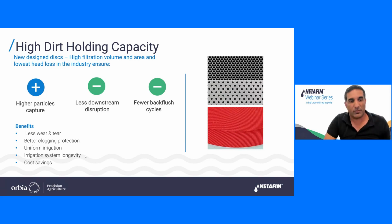So it will improve, beside the dirt holding capacity, the protection of the irrigation system, and the maintenance of the filter and the backflush interval are much better than other solutions.